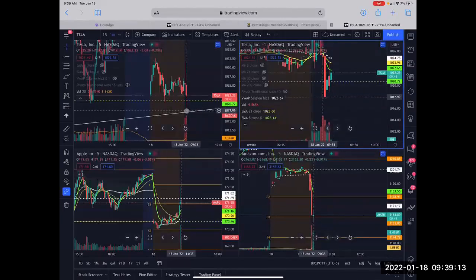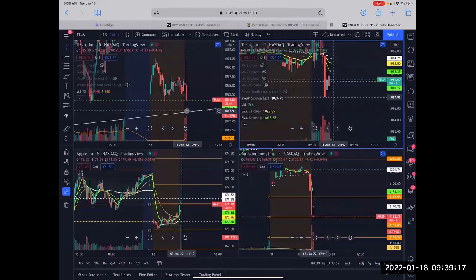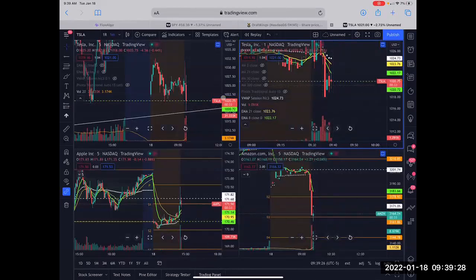Tesla was the one though. I was trying to catch it down here, but I forgot to put my TD Ameritrade on AutoSend. I could have caught that bottom though right here. I was trying to press contract right there. Looks like it's holding though.